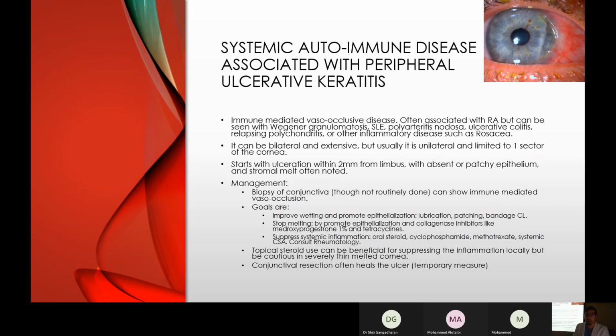Systemic autoimmune disease is associated with peripheral ulcerative keratitis. It's an immune-mediated vaso-occlusive disease, often associated with rheumatoid arthritis. It can be seen with Wegener, SLE, polyarteritis nodosa, ulcerative colitis, relapsing polychondritis, or other inflammatory diseases like rosacea. It can be bilateral and extensive, but usually it is unilateral and limited to one sector of the cornea. It starts with ulceration within 2 millimeters of the limbus, with absent or patchy epithelium, and stromal melt often noted. Biopsy of the conjunctiva is not done routinely, but if you do it, you will see signs of immune-mediated vaso-occlusion.